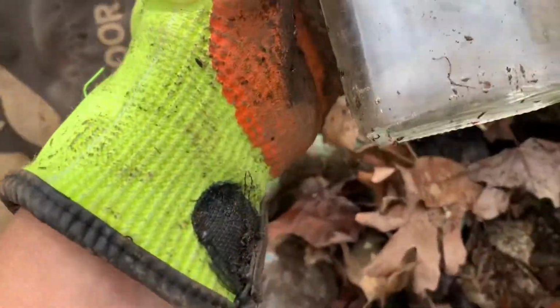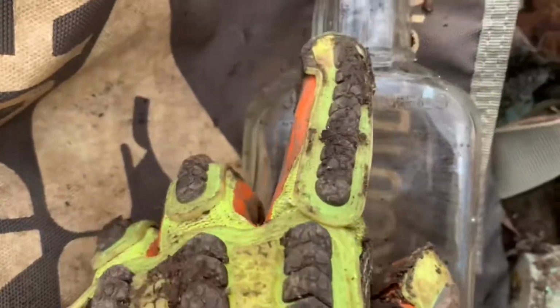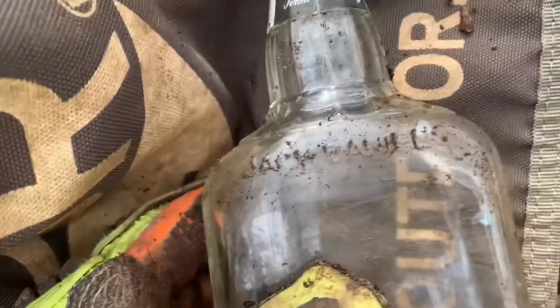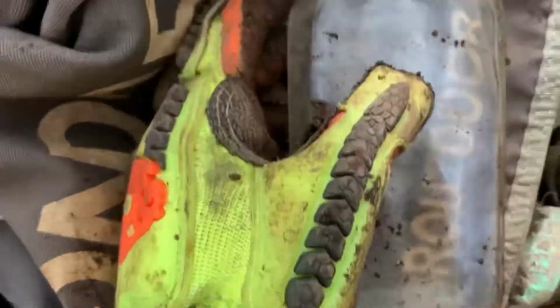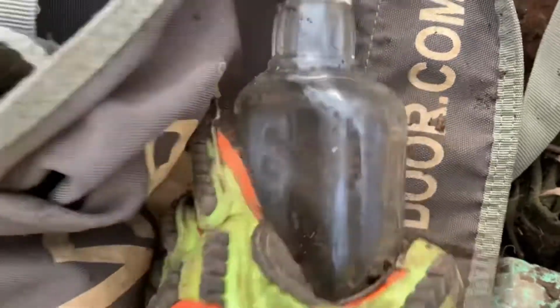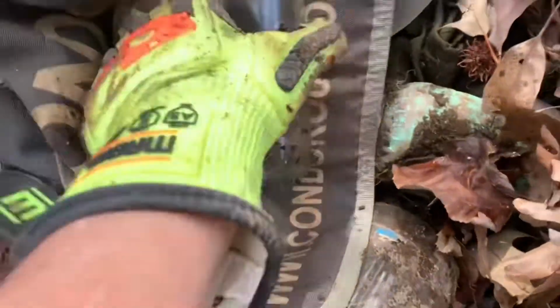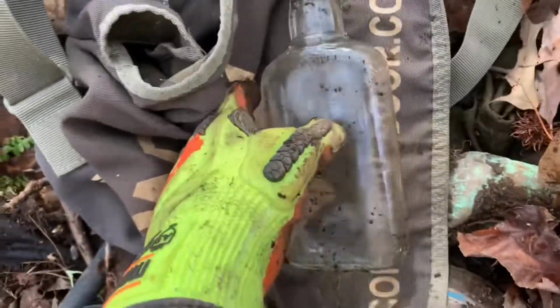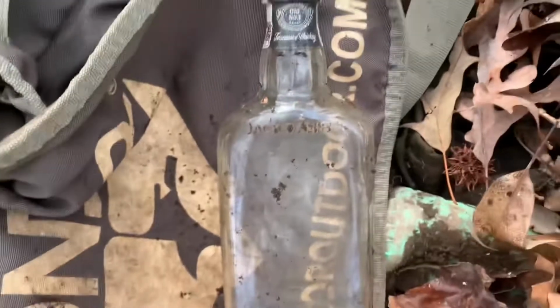I got Jack Daniels right here that's embossed with his name right there. I don't know if these are the kind they talk about, the collectible ones or not. It's got the top on it. But I heard that embossed Jack Daniels are collectible. I don't know if these are the ones they talk about or not, but we'll see.